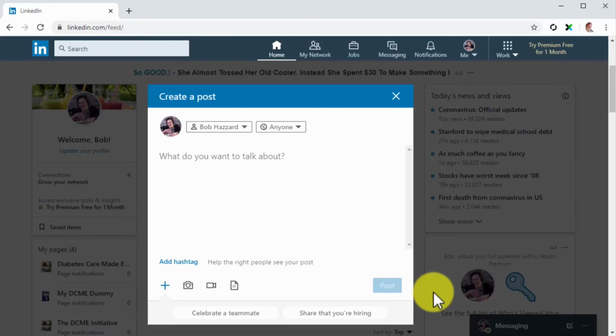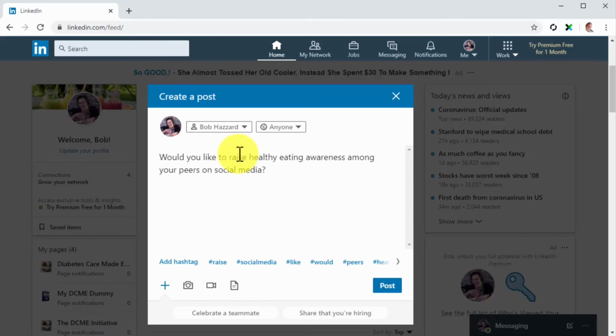Now, a truly effective marketing post is built by a series of elements that, put together, maximize your reach and engagement. Let's start by composing the post in the text field. The first element of an effective LinkedIn marketing post is an actionable phrase to open your post.